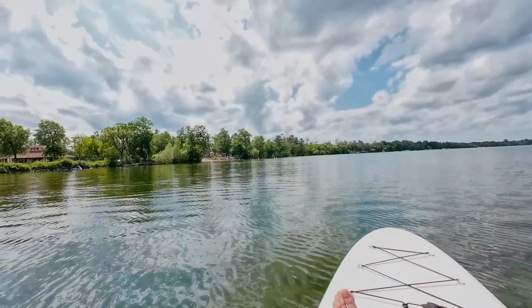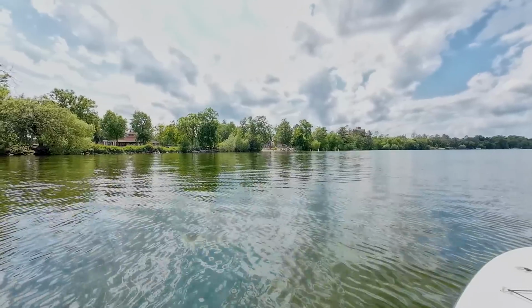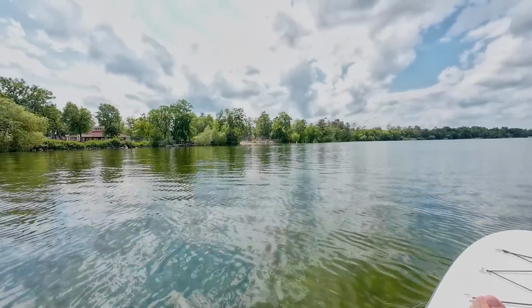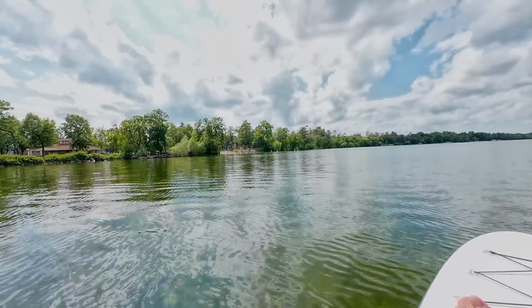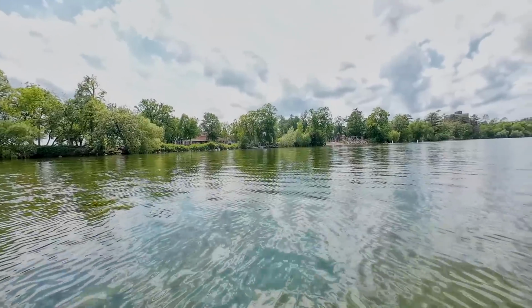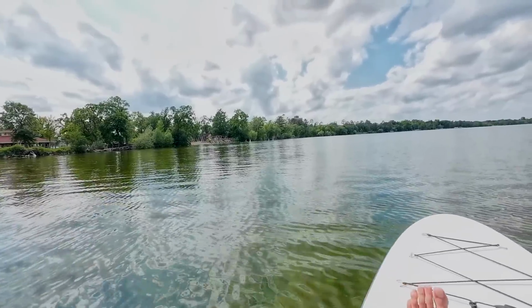Quite a few folks out here swimming. I saw a sign over where I launched the paddleboard that said they swim in the designated swimming area because there's a big drop off over there. So they do have a designated roped off area for swimming. Quite a few kids out there cooling off. The water is not bad. I'm probably going to jump off this paddleboard and get wet just to cool off.